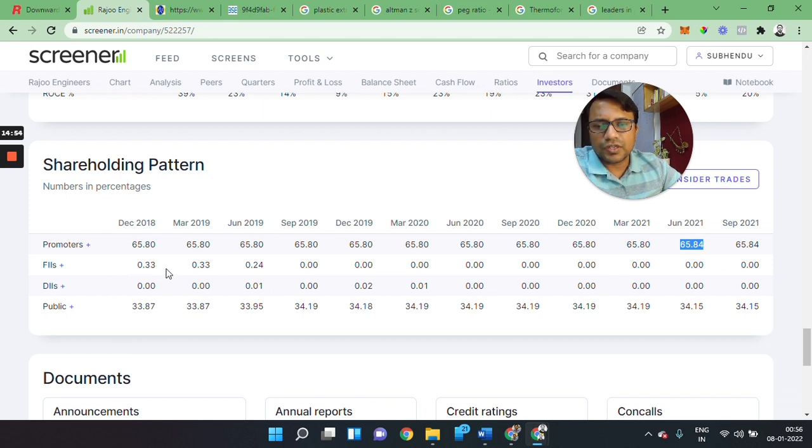FIIs, we don't have any. Initially, there were some holdings, but now we don't have. DIIs, we don't have. The rest of the amount is being held by the public, which is about 34.15%.